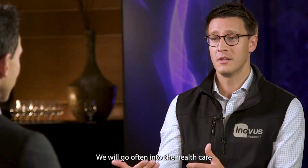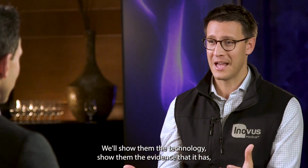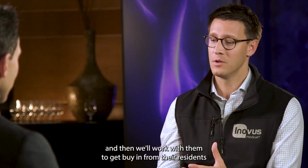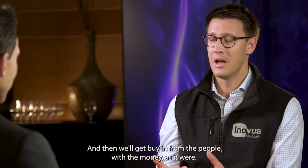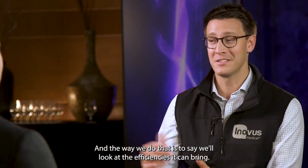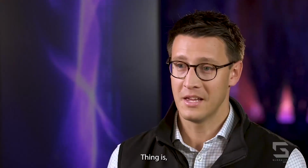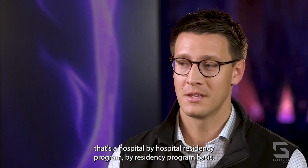We'll go often into the healthcare systems at the sort of residency program director level. We'll show them the technology, we'll show them the evidence that it has, and then we'll work with them to get buy-in from their residents, because we want them as the people using the technology, and then we'll get buy-in from the people with the money, as it were. And the way we do that is to say, we'll look at the efficiencies it can bring. Thing is, that's a hospital by hospital, residency program by residency program basis.